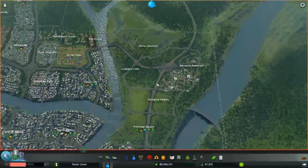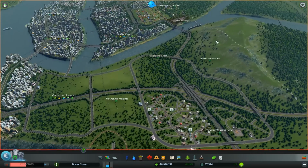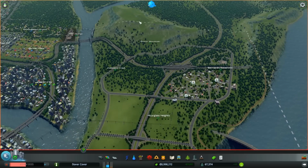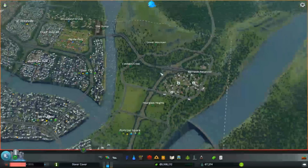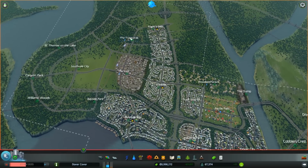We could have a Silicon Valley, Mountain View type area over here. Mountain View, that's where Microsoft is. There's a mountain and it's in view, so we could have that here instead. Mostly because, if you look, we've got to keep the void, and I'm going to redo the void and train yards. So the train yards over here, I'm going to delete this, and maybe move Rogers Field into this area here, or something like that.